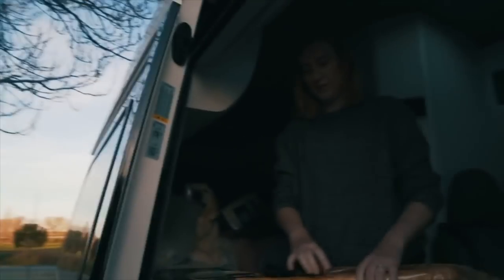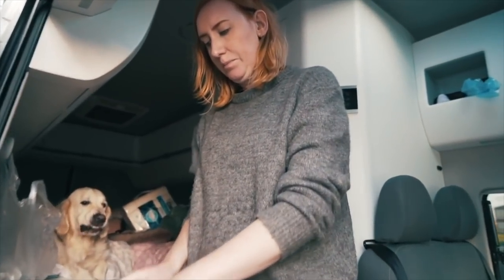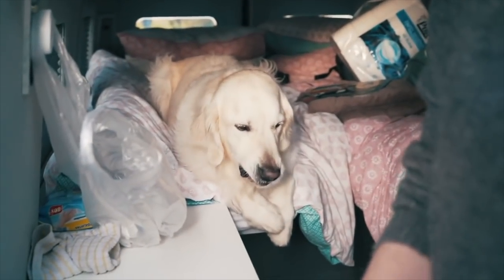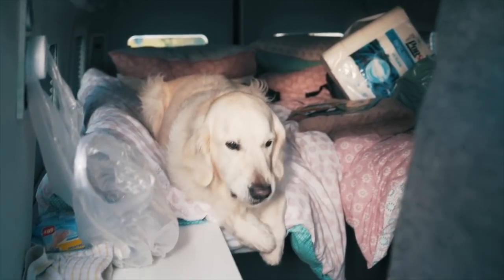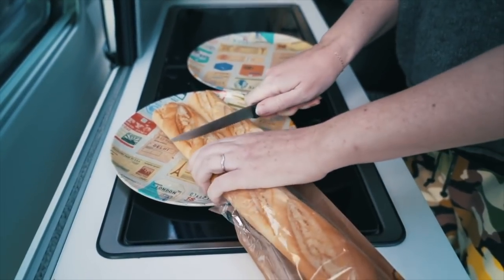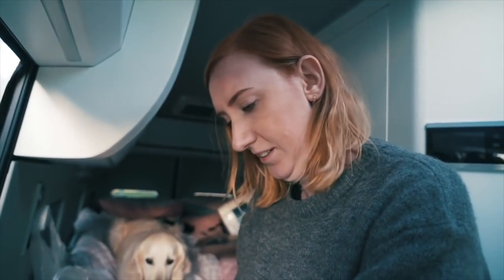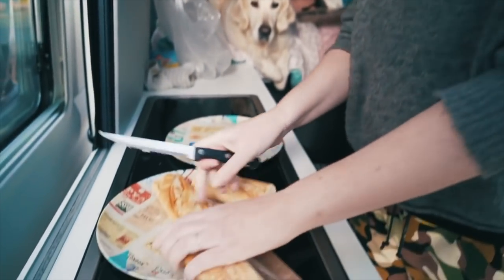What are you making? Just sandwiches tonight. Oh, the door's shut on me. Too much driving to actually do any proper cooking. What's Bentley eating? He's got a little bit of bread. Oh dear. Oh, baguette. Nice. What are we having in them? Whatever you want that we've got. I'm sure we'll find something. There's cheese. Fromage.